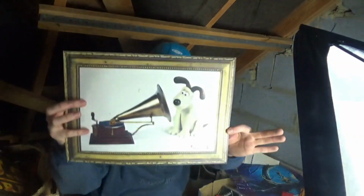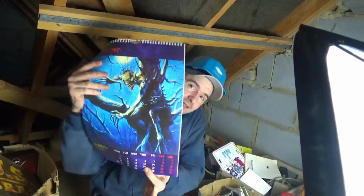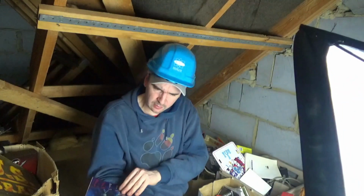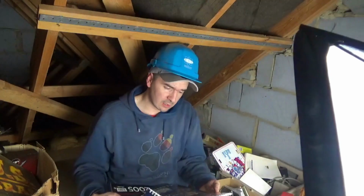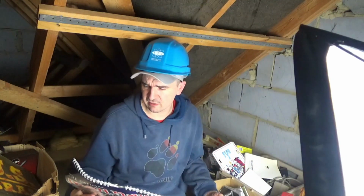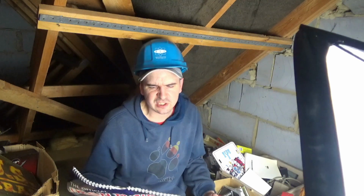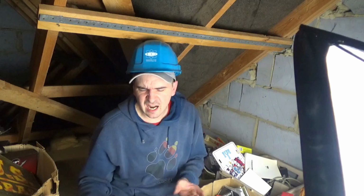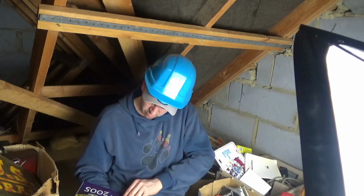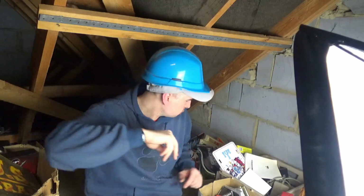Got that from HMV, that's Wallace and Gromit. Another one, another Iron Maiden. What year was this one? Again, the artwork is sensational. 2005 this time. Seventh Son of a Seventh Son, Life After Death, Fear of the Dark, Brave New World, Powerslave, Somewhere in Time, Piece of Mind, Dance of Death, which I didn't like, that wasn't overly good. But the artwork is good, it's good.